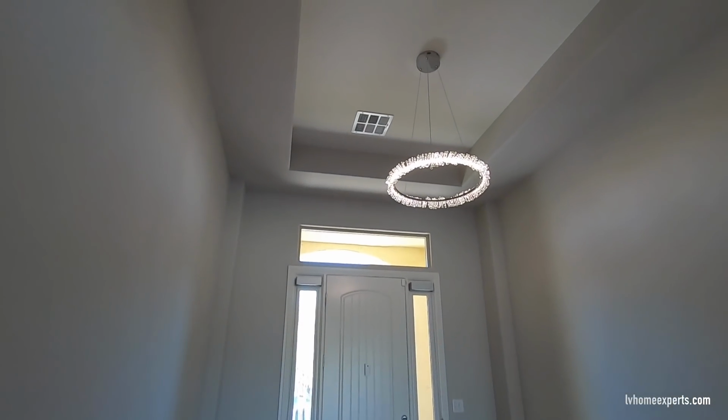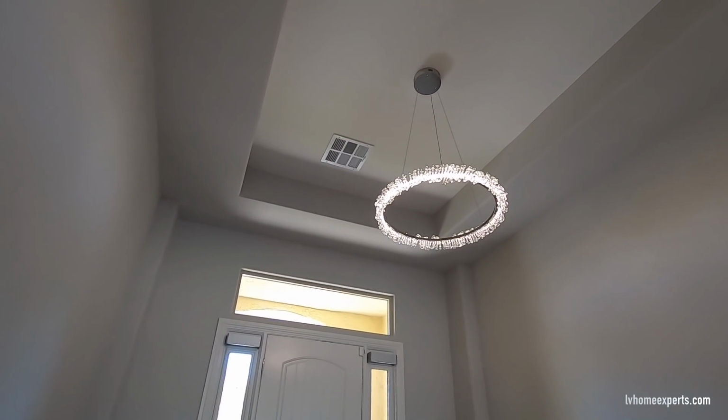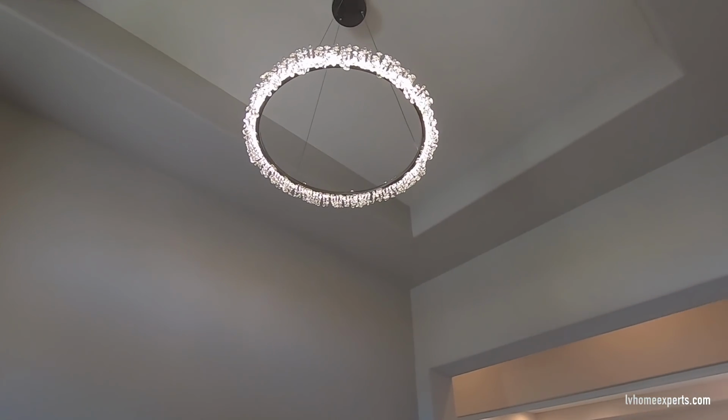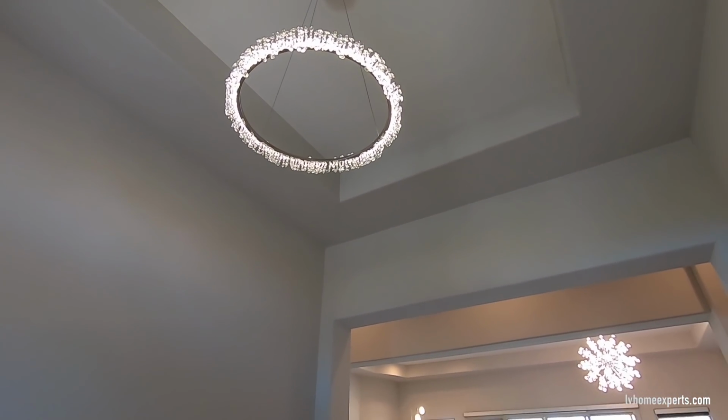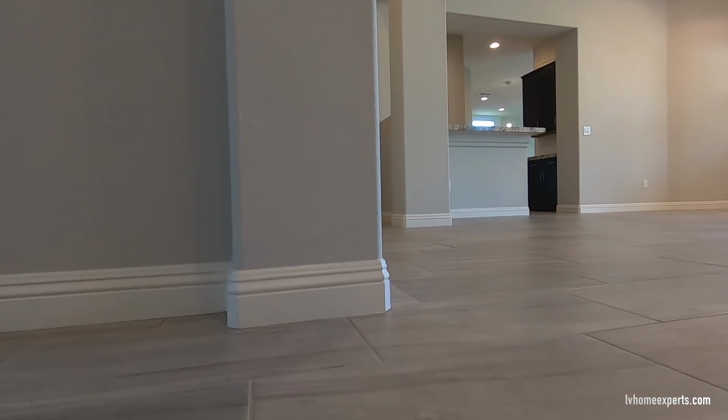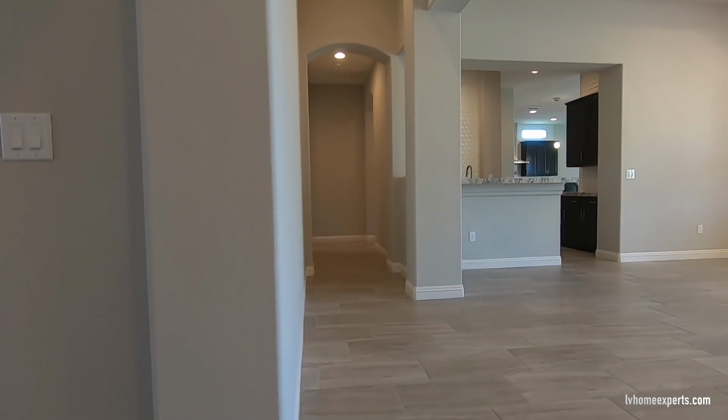Love the front entryway here. This front entryway with the chandelier has a 12-foot ceiling height. We do have orange peel texture with a bull nose. We have standard rocker switches, and we have a 6-inch baseboard.